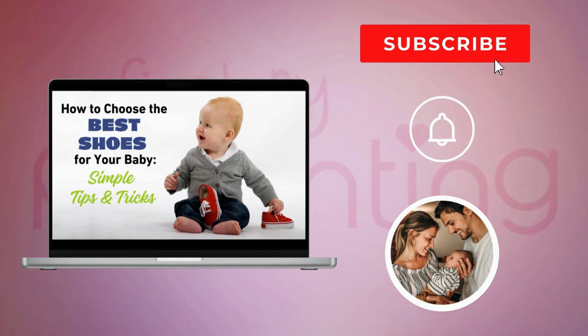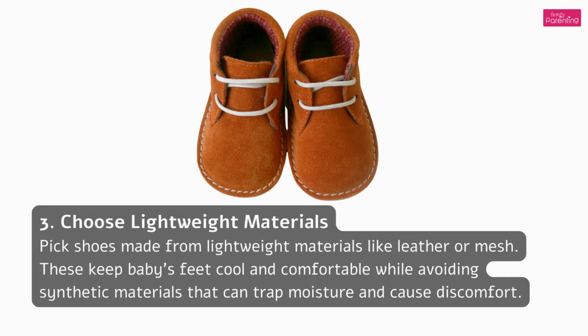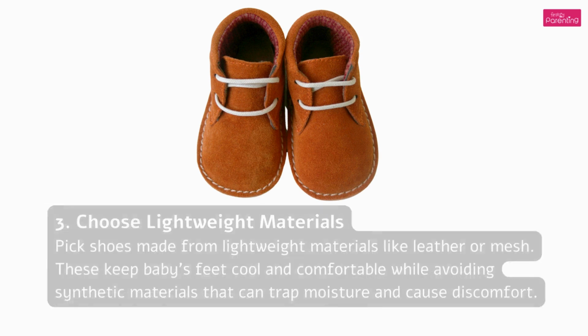Please continue watching. 3. Choose lightweight materials. Pick shoes made from lightweight materials like leather or mesh. These keep babies' feet cool and comfortable while avoiding synthetic materials that can trap moisture and cause discomfort.